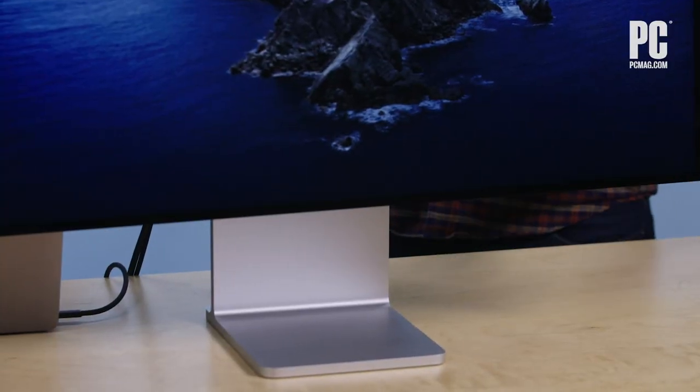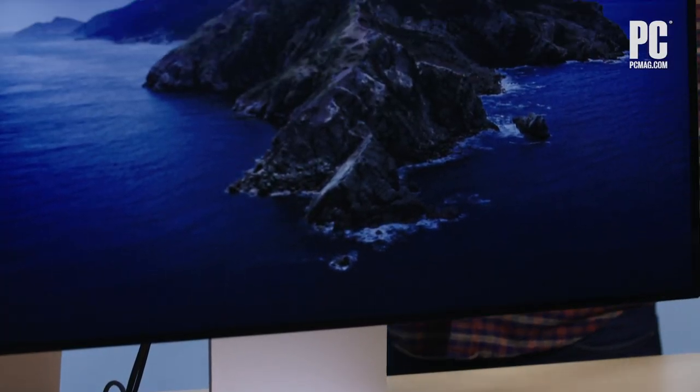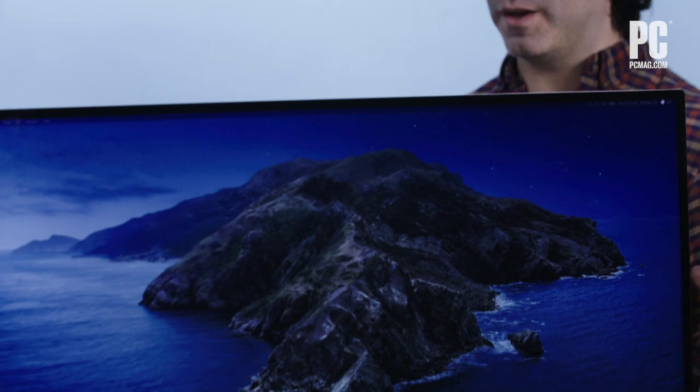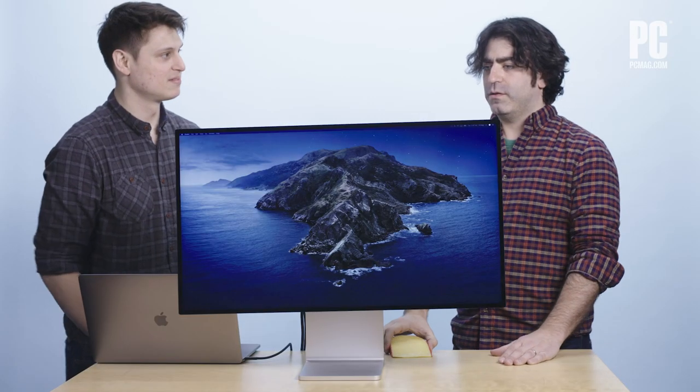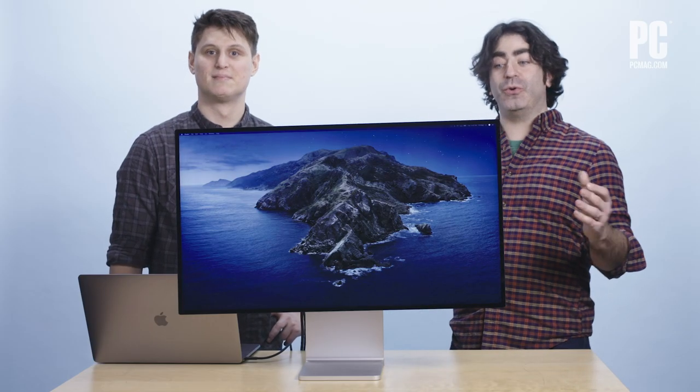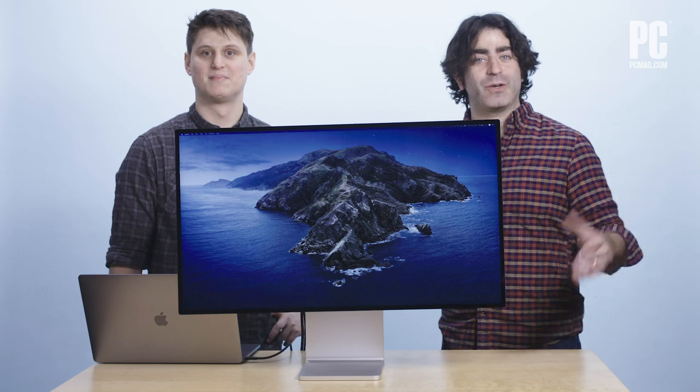So, I mean, I don't know. When I see a $1,000 stand, for me, I feel like it's gotta do something magical. It's gotta like dance, or like predict the stock market. Like, does it grate cheese? No, Mark, not this time. It's too expensive. Yeah, this monitor alone is more expensive than my life. PC Mag isn't gonna allow me to do anything with this monitor, especially grate cheese.